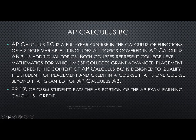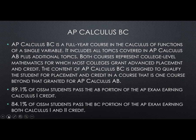One of the reasons we have to stay on that collegiate pace is because we offer our students an opportunity to take the AP exams at the end of the year. Those are usually the first and the second week of May. And our pass rates have been pretty successful with our 2 subject areas.